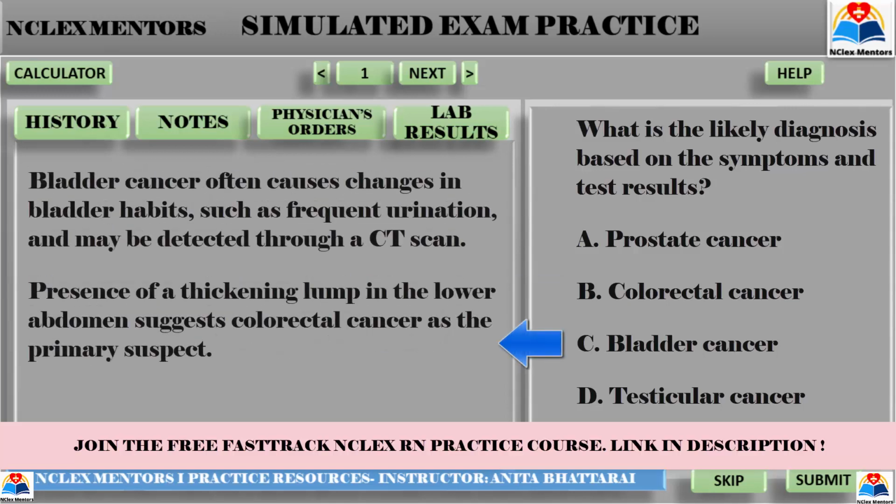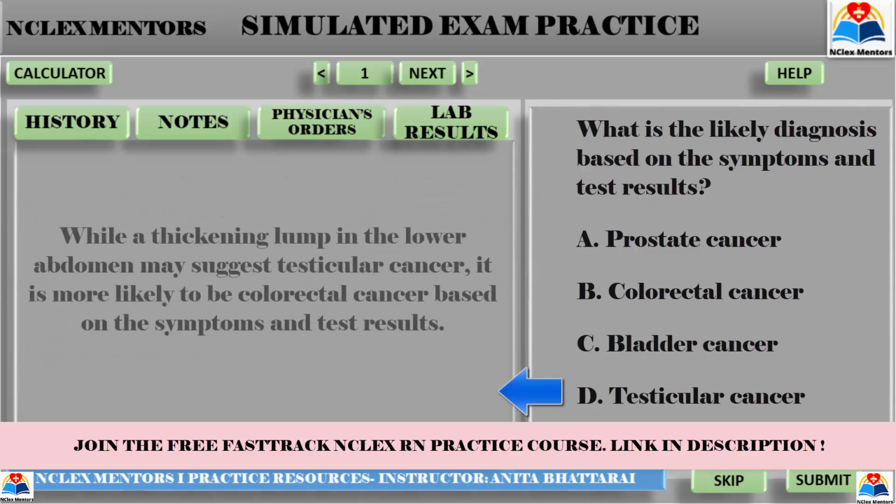colorectal cancer. C. Bladder cancer often causes changes in bladder habits, such as frequent urination, and may be detected through a CT scan. However, the presence of a thickening lump in the lower abdomen suggests colorectal cancer as the primary suspect. D. Testicular cancer is often detected through a testicular self-examination, which involves observing for swelling and palpating for a hard rubber-like lump. While a thickening lump in the lower abdomen may suggest testicular cancer, it is more likely to be colorectal cancer based on the symptoms and test results.